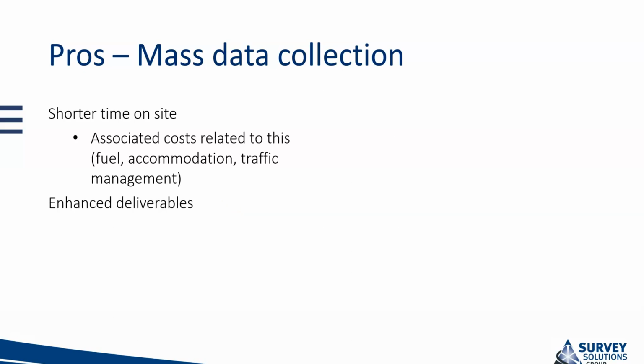We've got the ability to sell enhanced deliverables. These could be point clouds, they could be fly-throughs, they could be textured meshes, but we have the ability to basically get additional revenue from what we can produce for our clients.